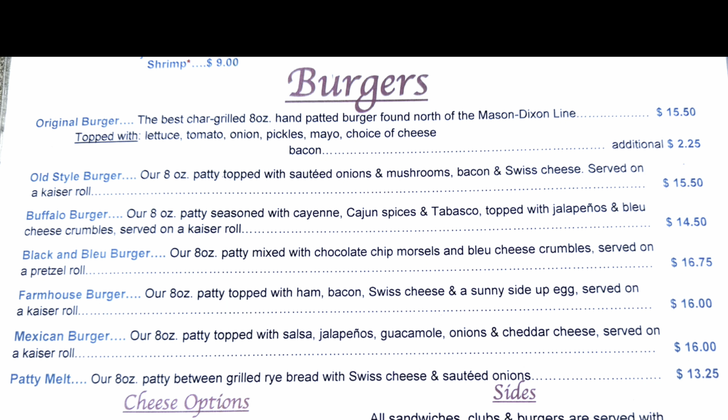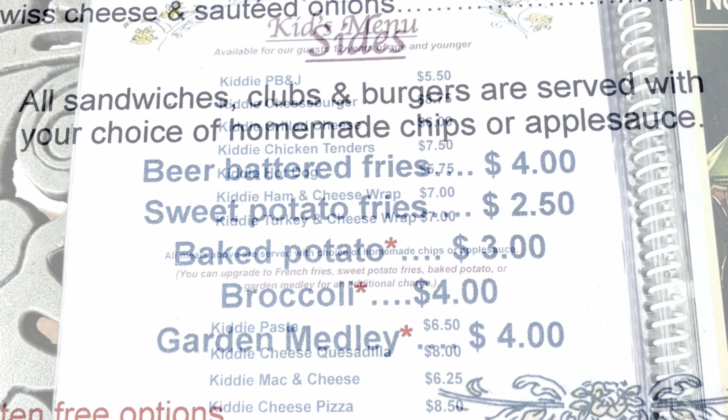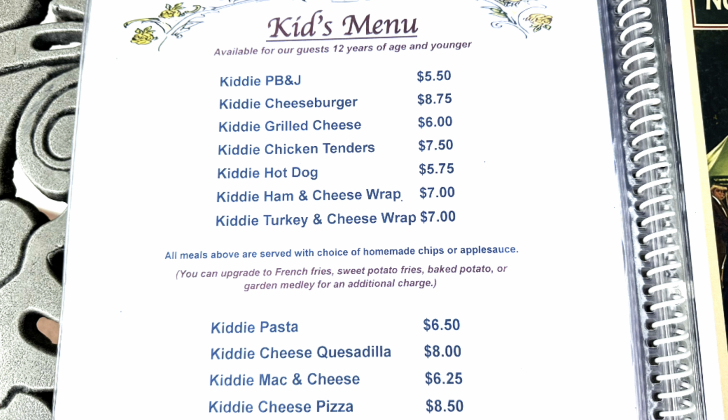Next time we come back here, I'm definitely getting the black and blue burger, an 8-ounce patty mixed with chocolate chip morsels and blue cheese crumbles on a pretzel roll. Choices of sides and the kids menu.